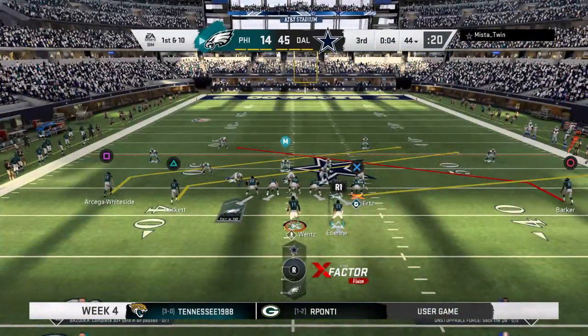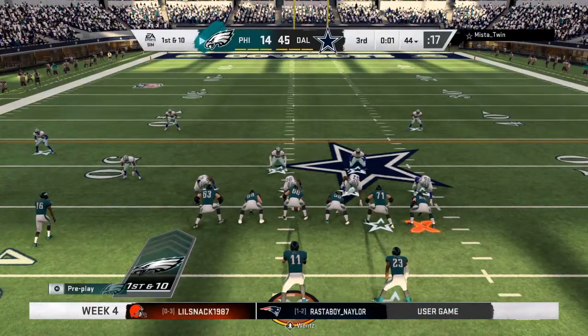Watch 54. Watch 54. Let's go, defense. Our time. It's our time.